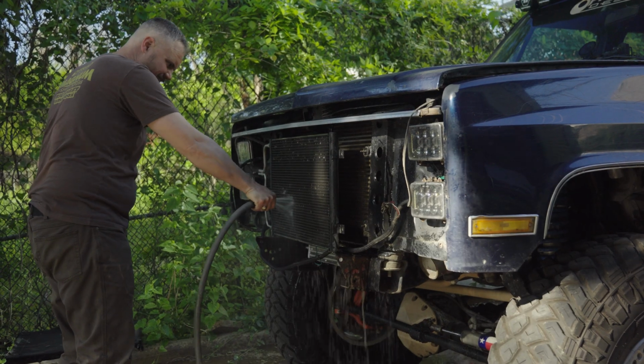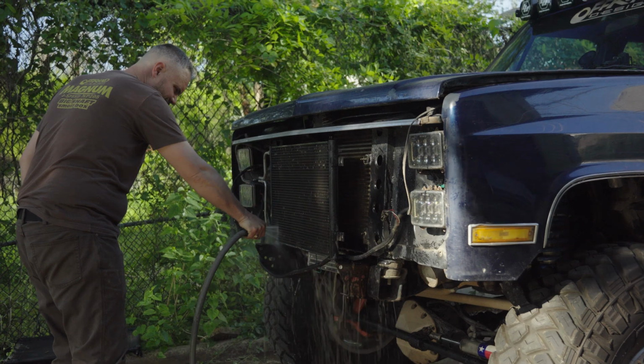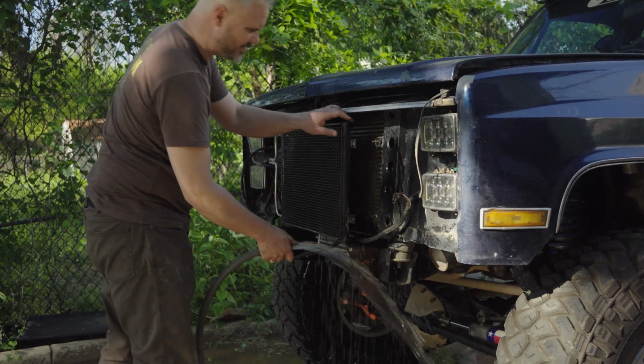I know that this is the right move. It's based on what people do on much harder use cases, like I mentioned Kevin Stern's Hammer's car. And quite frankly, that radiator opening just isn't that big. Now, that's a problem I'll have to solve another time.